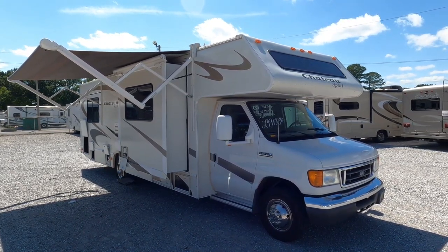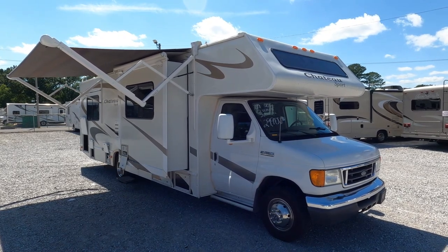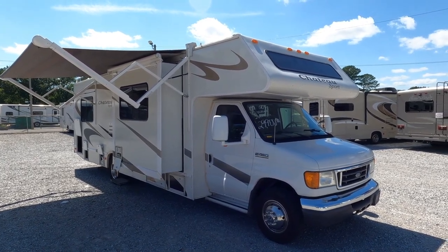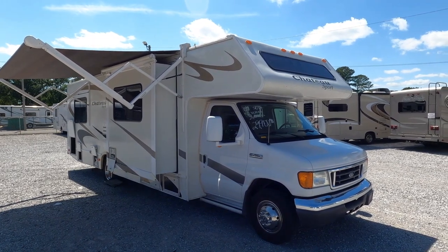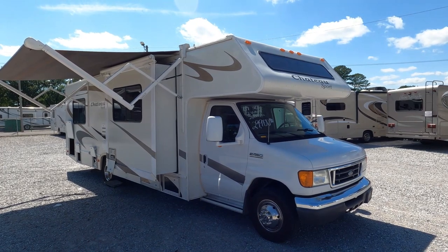And for an 07, this thing is pretty nice, and I've got a great price on it, guys, at $29,900. That's not a misprint. That is the price. And the reason it's priced like that, because, well, being an 07, it's not exactly perfect.